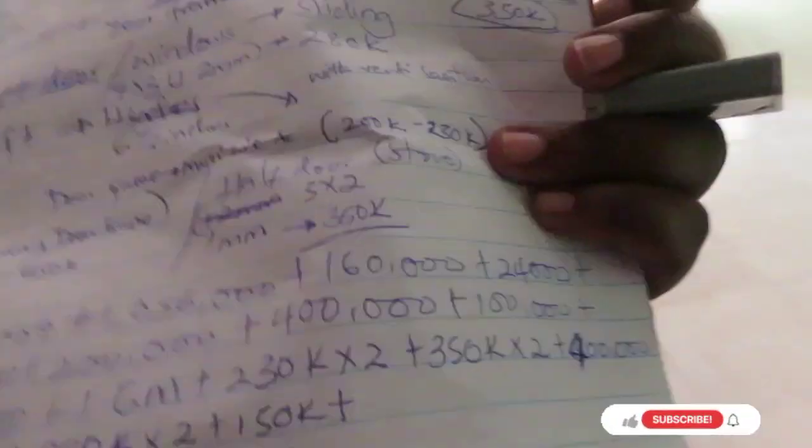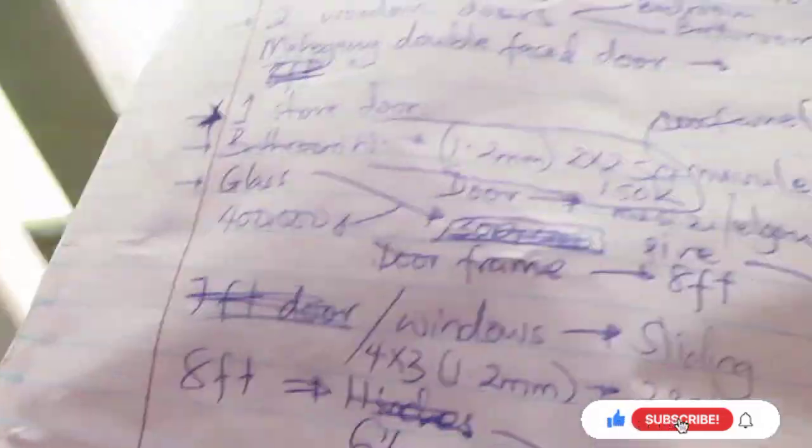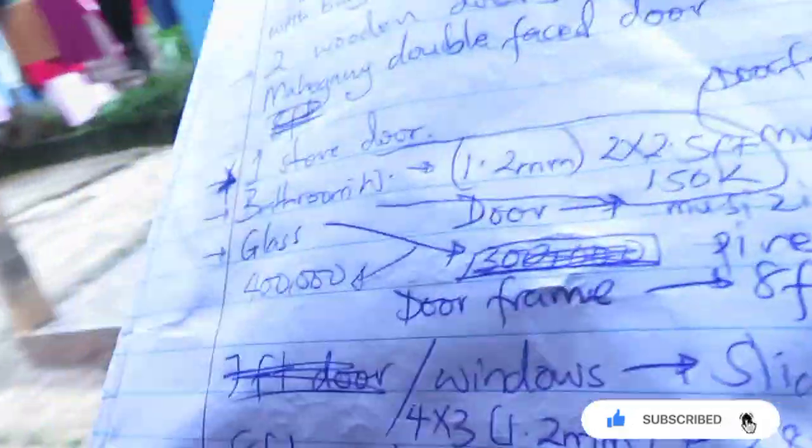There is another window, the bathroom window, from outside. Now, bathroom windows, just one. You can get the small one. You can get one at 2 by 2.5 feet at 1.2 millimeters.